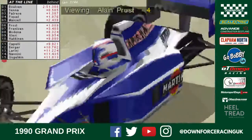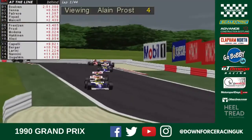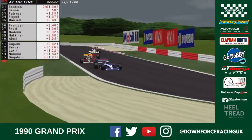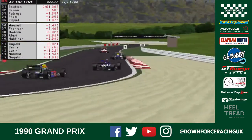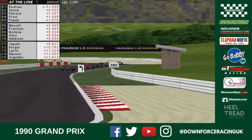He's not finding... Oh, Prost has had a big accident! Prost has had a big accident in the Brabham and his race is over. We have to see how he did that. But Alain Prost in the Brabham, he's having a miserable 1990 season. He's barely got a point on the board this year. So let's see what happened.